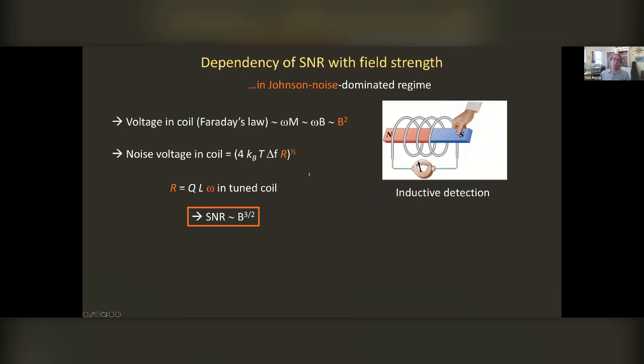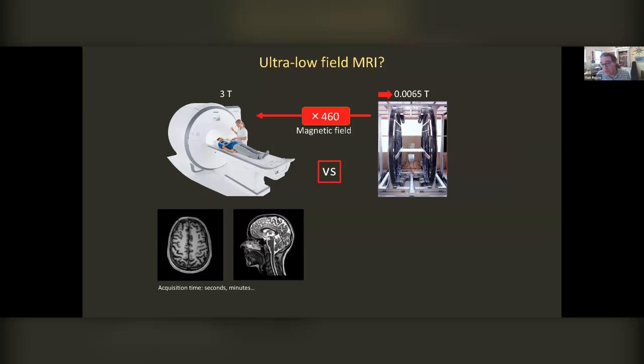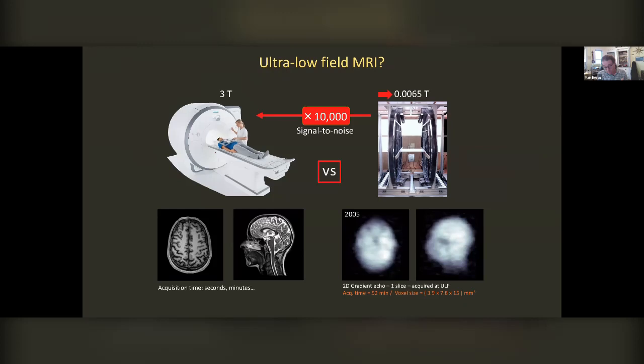So what kind of images would you expect to make at 6.5 millitesla, roughly 500 times lower magnetic field than a 3T scanner, where the B^3/2 factor is 10,000? Well, you'd probably expect, and not be surprised, that these are the kind of images we were making back in 2005. These are a single slice of a human head, if you can believe it, acquired at 6.5 millitesla in about an hour.